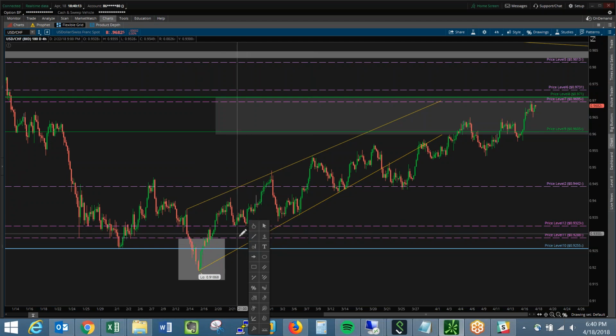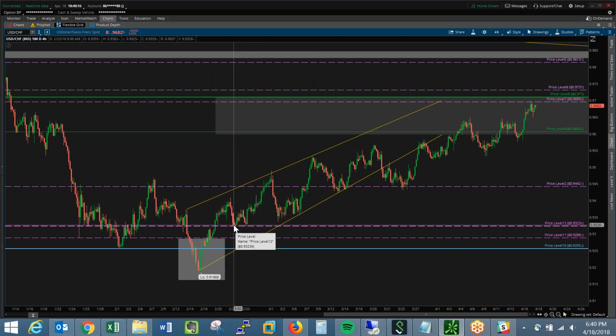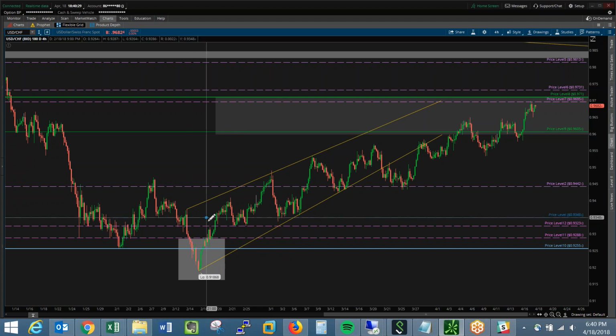So I think the hard part is distinguishing what makes a really confluential entry, something that has everything, something that truly lines up. And what you're left with is looking for little roadmaps, little pieces of the puzzle that structure's leaving you. So we come up, no entry here. This is just a good bullish sign. Come up and clear this little bit of structure. Actually, it was this little bit of structure here. Again, no real entry, because all you have is just support and resistance.